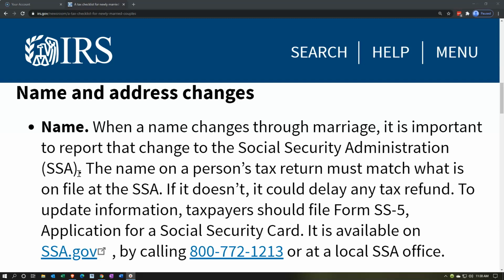Noting the IRS basically sees people, of course, as a number, like a Social Security number, but they want to tie the number out with the name, and you want to make sure they're able to automatically check with their system whether someone has filed twice or something like that. And so you don't want to get things messed up with the IRS's system if they can't properly match up the Social Security number and the name. So the name on a person's tax return must match what is on file at the SSA.